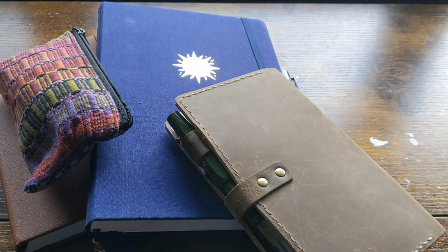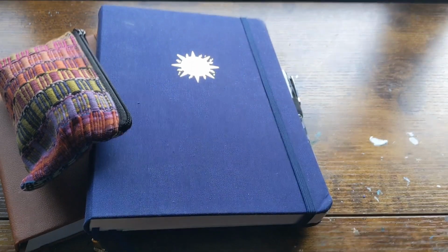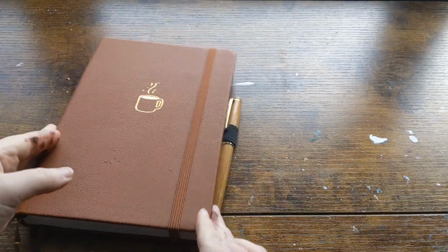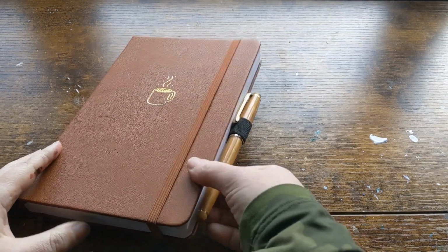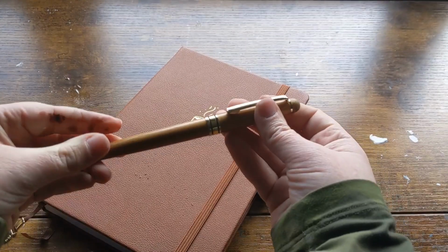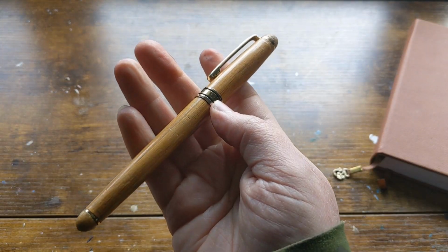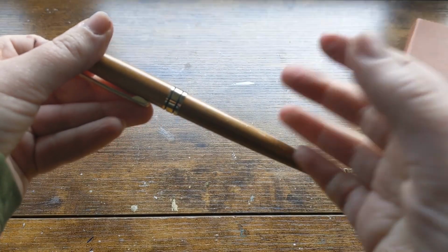All right, so I'm trying to decide where I want to start with this. I think I'll start with my reading journal here, and the pen that came on it. This is actually my first ever fountain pen. This is a Dryden Designs bamboo wooden fountain pen.